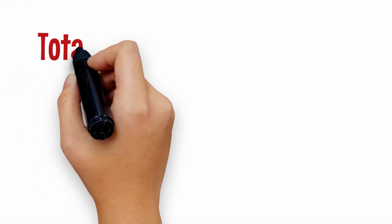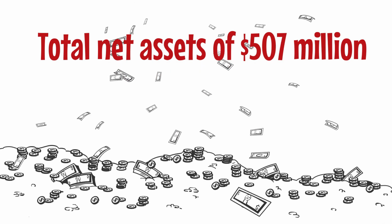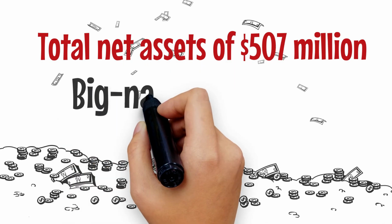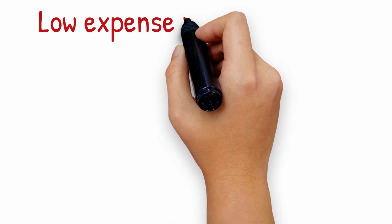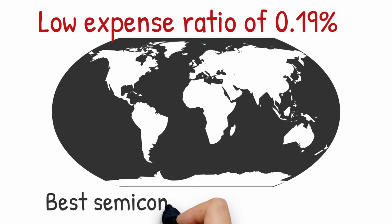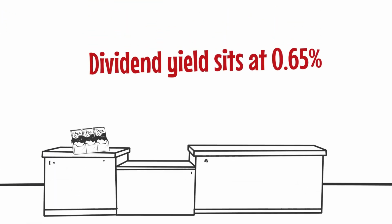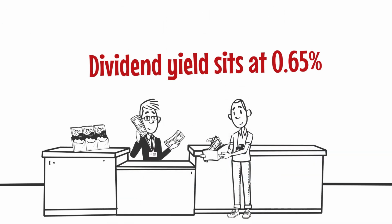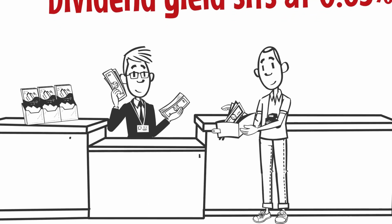With total net assets of $507 million, this ETF is smaller compared to some of its peers. But don't let that fool you. It's packed with big-name companies that are driving the future of technology. One of the highlights of this fund is its low expense ratio of 0.19%, which means you're paying very little in fees to get exposure to the best semiconductor companies in the world. The dividend yield sits at 0.65%, so while income isn't the main draw here, you're still getting a little bonus in addition to the fund's growth potential.